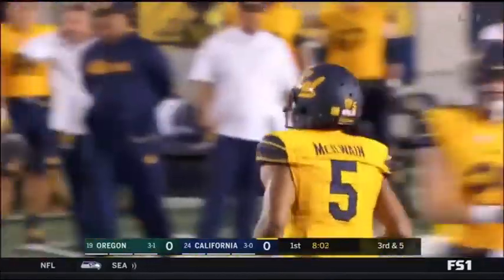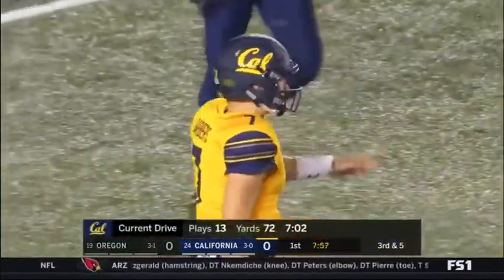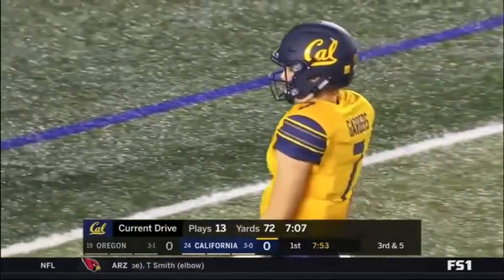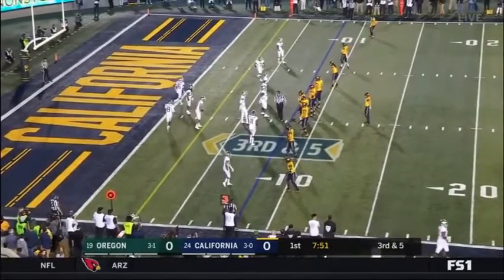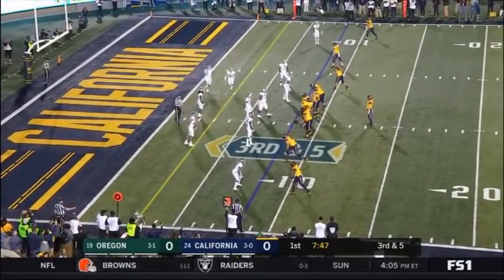A lot of wrinkles here in the red zone early. Trying to get a lot of players involved. That's what Oregon does so well offensively. They get a lot of their athletes, receivers, running backs, the ball to different guys, making sure that you're just not keying on one guy. And from the looks of it, Cal is taking a note from their playbook as well.